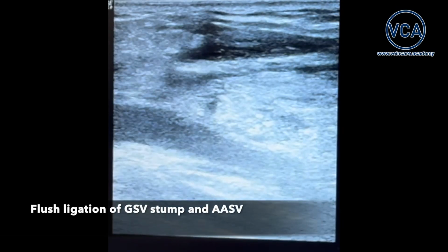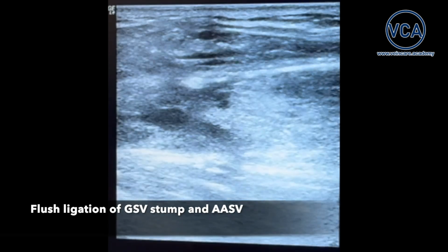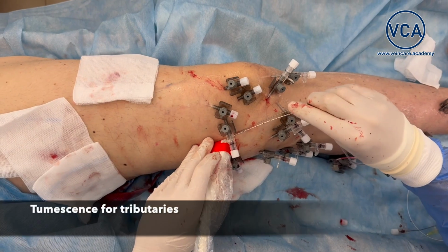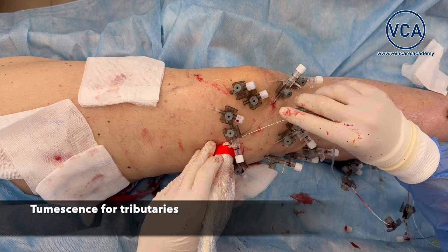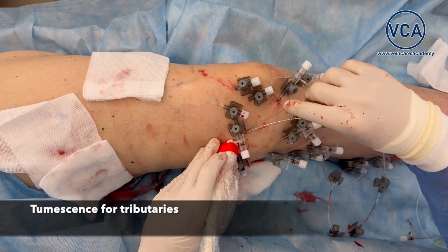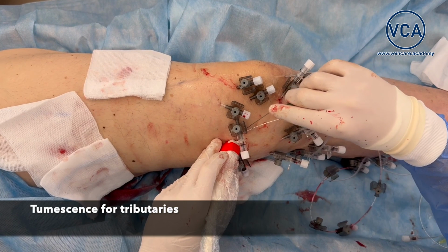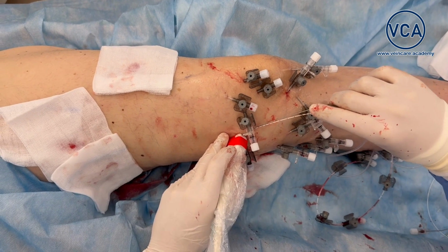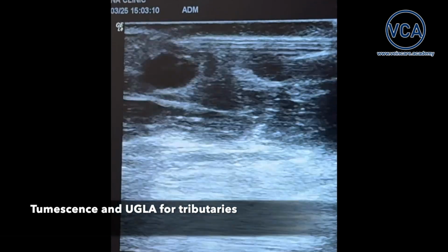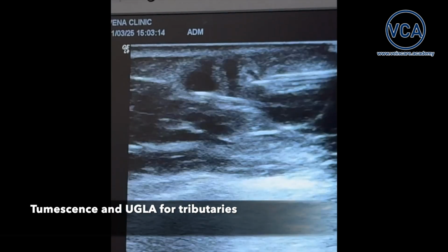The procedure begins with the flush ligation of the GSV at the saphenofemoral junction, ensuring no residual stump remains. Tumescent anesthesia is administered around the tributaries using ultrasound guidance. Regular tumescent needle and pump is used. Tributary ablation is performed using the ultrasound-guided laser ablation technique.